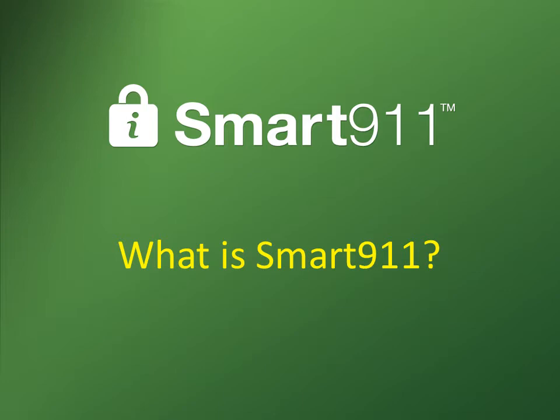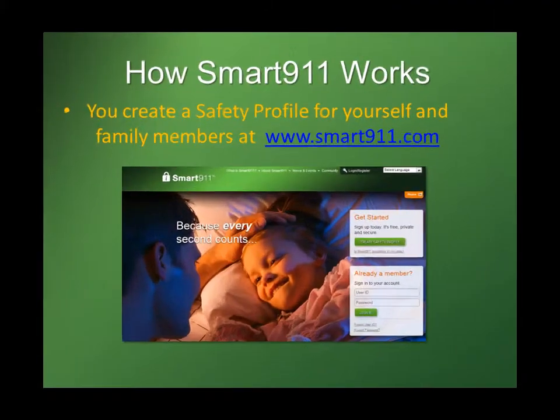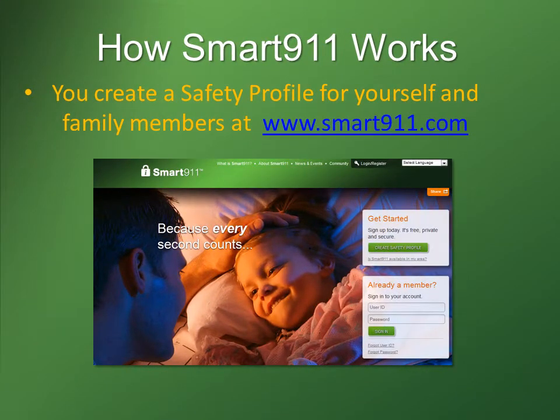What is Smart 911? It is a free service where a citizen creates a safety profile on a safe and secure website to provide valuable information to 911 call takers and first responders in order to better provide appropriate aid during an emergency. You create a safety profile for yourself and family members at www.smart911.com.